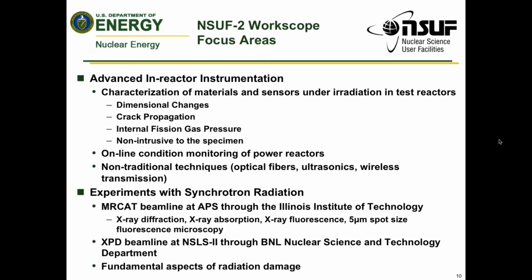I mentioned before that we are in the final stages of securing a relationship with the Brookhaven National Laboratory, the National Synchrotron Light Source 2, and we will be offering the X-ray powder diffraction beam line. We plan to offer it in the CINR. We have to finalize the agreement, but we will offer some time on the X-ray powder diffraction beam line. And of course, all of these are fundamental aspects of irradiation damage for the synchrotron light source.